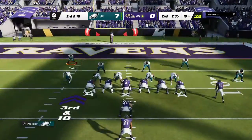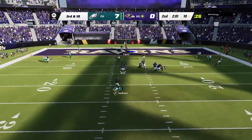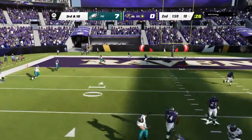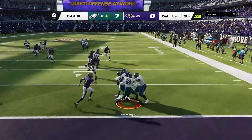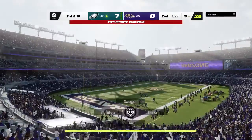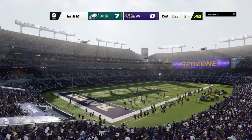57's the mic, Mark 57. They go play action now. Jackson forced out to his left. And oh, it'll be intercepted. Picked up by James Bradbury. And the Eagles are going to take possession here at their own 3-yard line.